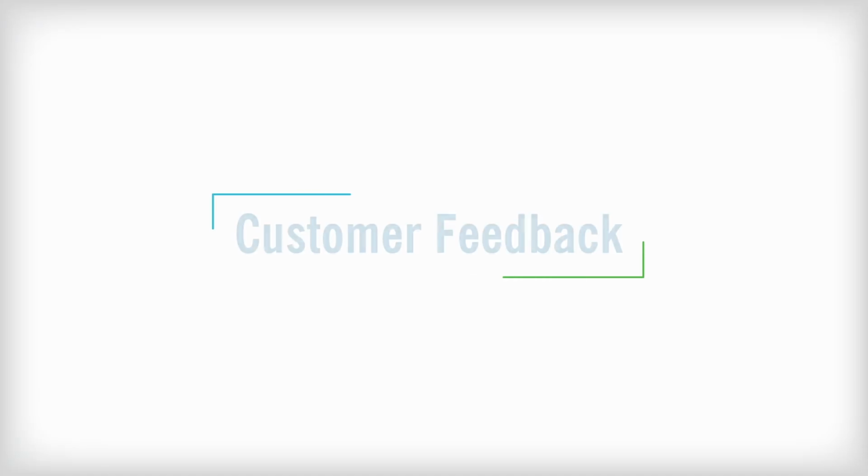The program helped us to move the needle on sustainability by keeping sustainability and energy efficiency at the forefront of the conversation, all the way from the initial concept of the building through the final completion, when we were closing out and submitting all the documentation.